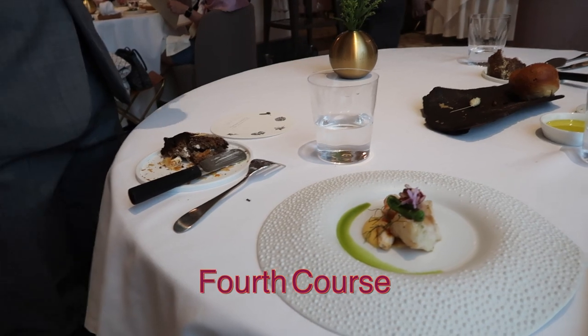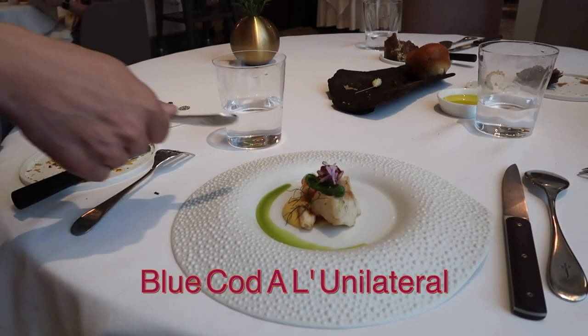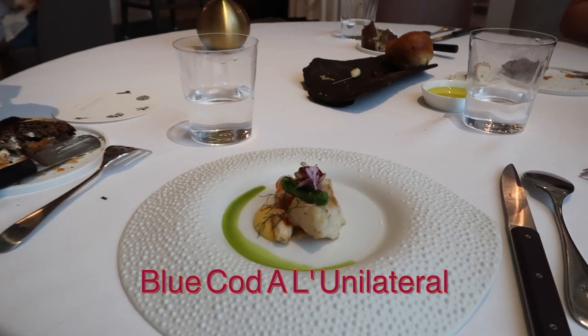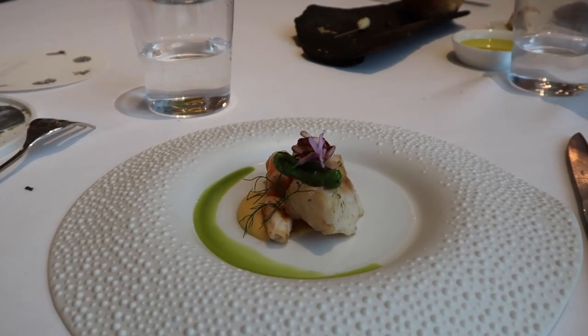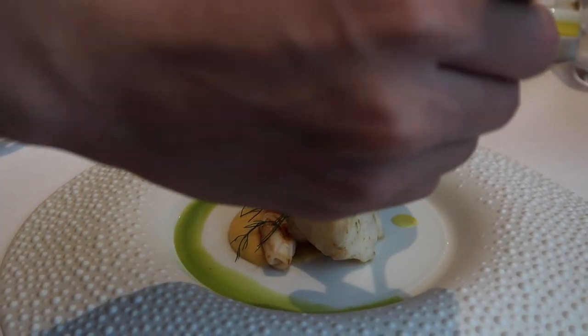A blue cod for you now, so see it on the skin side. We have a bit of shishito pepper from Japan, you have the blue prawn and a bit of spearhead squid. We finish with a sauce based off a bit of mussel juice and flavored with saffron.